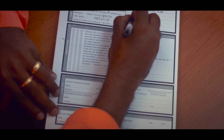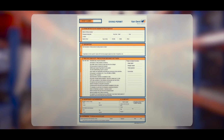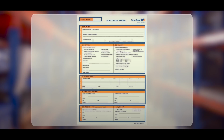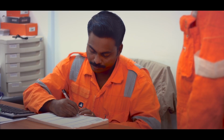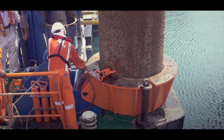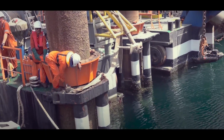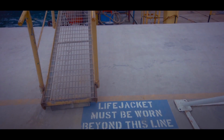These permits include hot work permit, lifting permit, entry to confined space permit, diving permit, working at height permit, permit for working on electrical isolations and mechanical isolation permit. The yard supervisor or the captain issues the permit for working on a vessel depending on the situation and as per the VANOORD safety procedures.